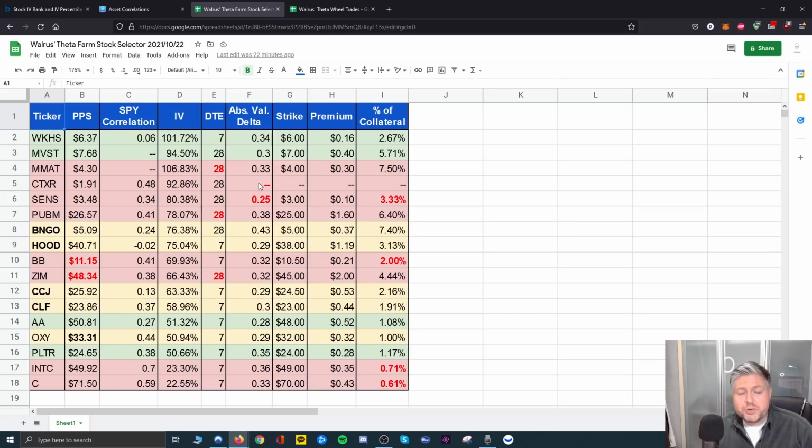For Citius Pharmaceuticals, you guys know I love Citius, but there were no deltas anywhere that I wanted to even come close to, and it just looked like way too high risk of assignment. And remember, when you're running the wheel, you don't want to get assigned. Sensonics, this one, there was a problem with the delta. The closest delta I could get was 0.25, and this only gave me a 3.33% return, which didn't seem like a very good risk reward proposition when Sensonics is a very risky stock in general.